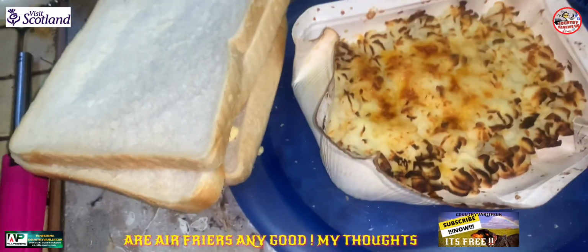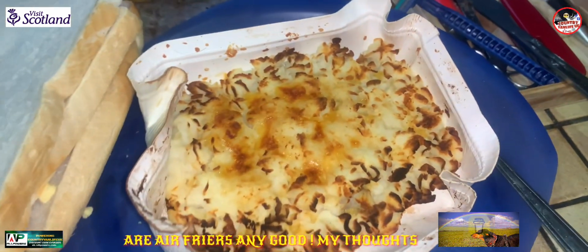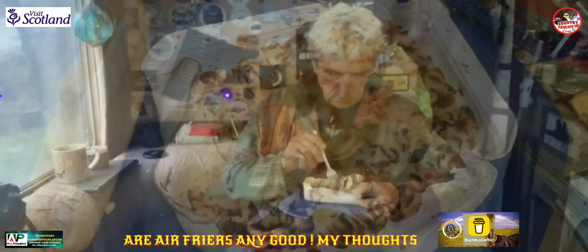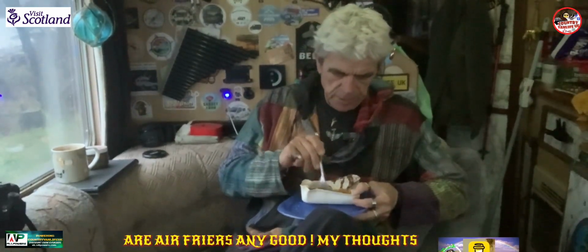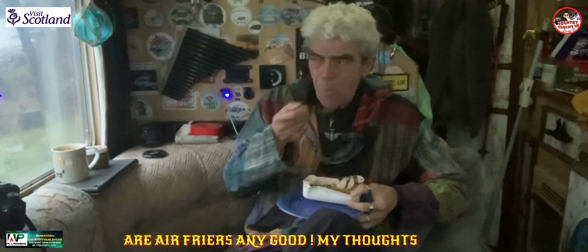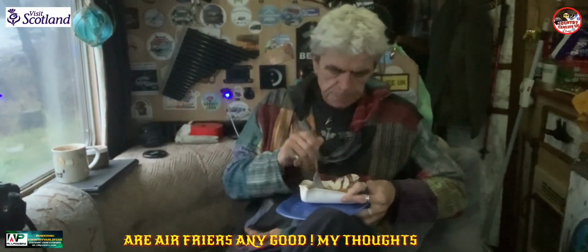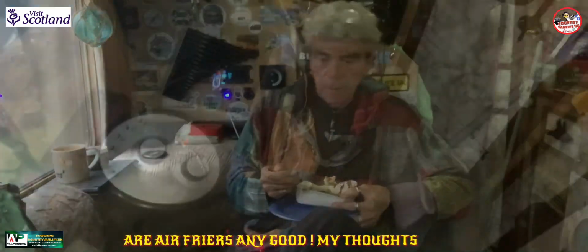Right, ping, another day, another 10 minutes in the air fryer, and we've got a nice fish pie. I do a lot of my own cooking, my own pies, but these are just quick meals from the shop. A nice fish pie. Let's try this. Oh, lovely fish pie. Done in the air fryer. Nice and crispy on the top, just like in an oven. Piping hot. Oh, it's lovely. Got some nice bread and butter with it.